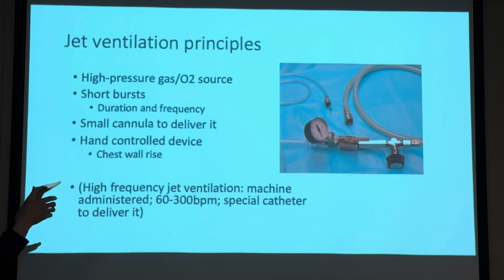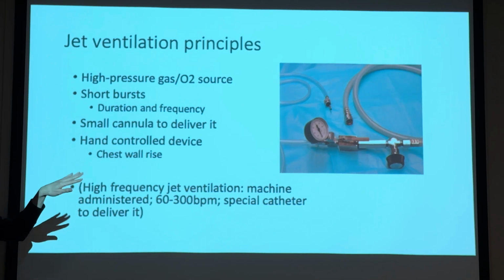We talked about it's a hand control device. I said that sometimes you can do very high frequency ventilation, and you can give up to 100 breaths a minute, 200 breaths a minute. Clearly, we cannot do it by hand. So there are specific machines, specific ventilators which will deliver that frequency, and they need to. There are a couple other specialized pieces of equipment that go with it, such as the catheter through which it gets delivered. It's also very specialized, so it can monitor multiple parameters. And we don't have it here.